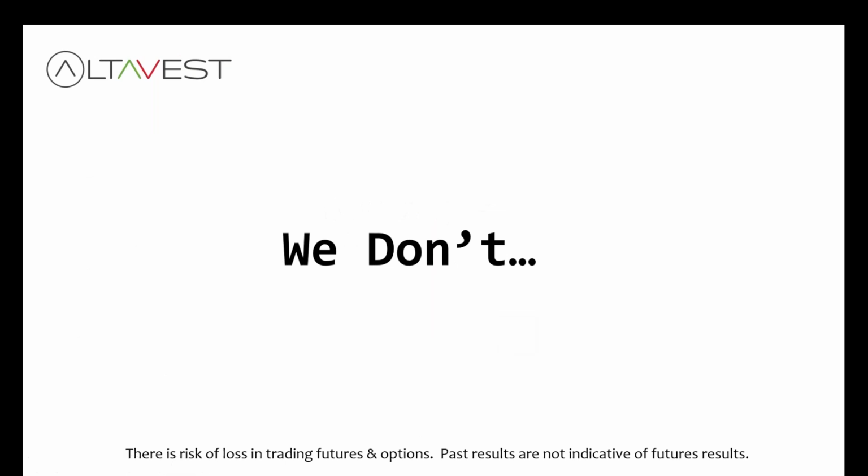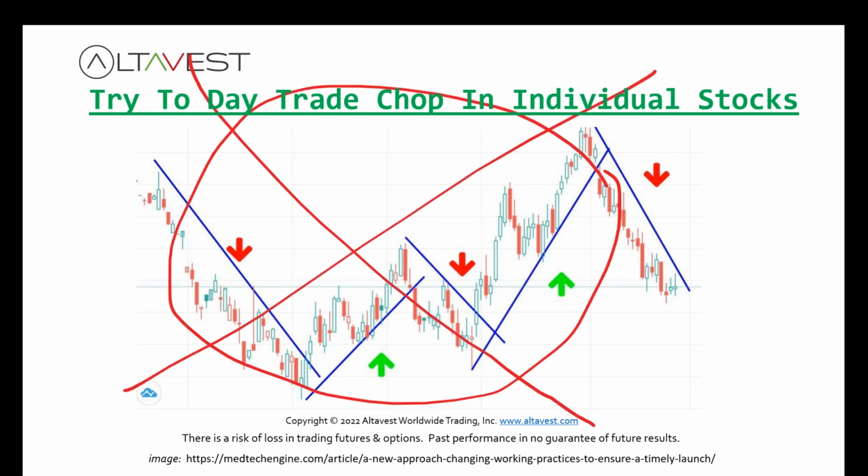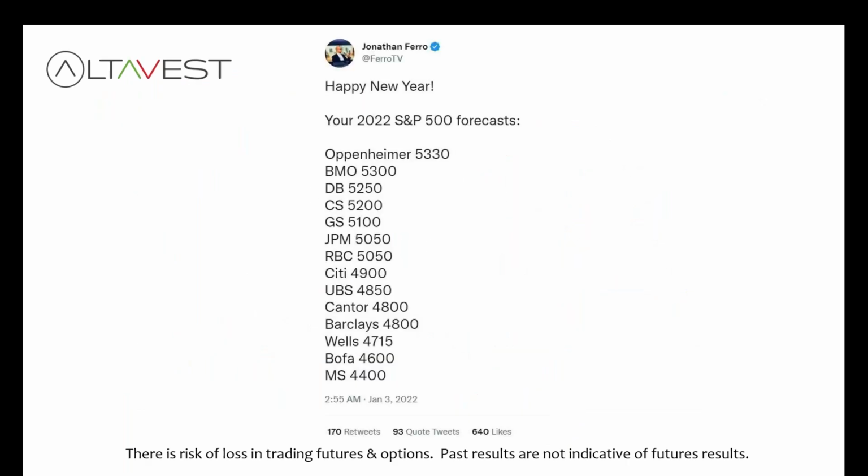Okay, so this is what we don't do. We're not trying to day trade the daily chop in the individual stock markets or anything like that. So this is not what we're talking about, folks. And we're not going to try to do this either. We're not making what I think are worthless price predictions. Here we go. S&P 500 forecast, anywhere from 5,330 down to 4,400. And that was from a year ago. So, I mean, completely worthless range of price forecasts and targets.